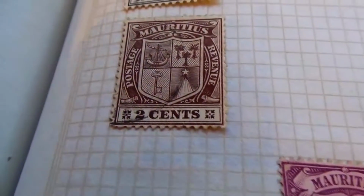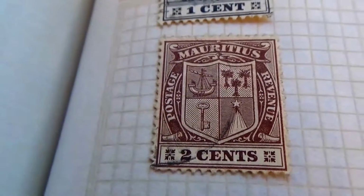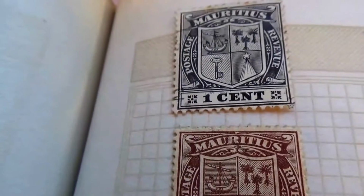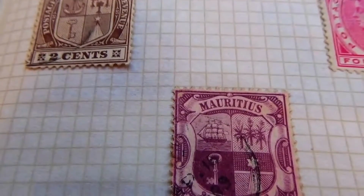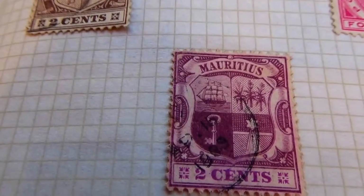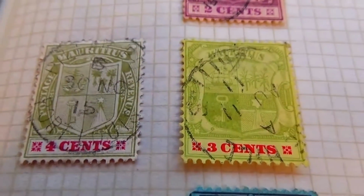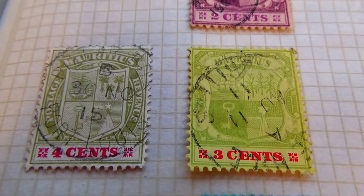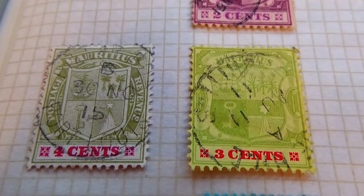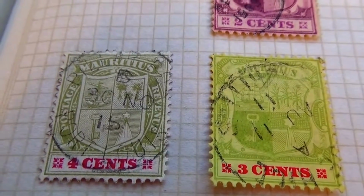This one's got a ship. This one here, that first one, was a different ship. Oh, those two have the same ship. And they changed the ship in the corner here. Changed a few of the pictures for this 2 cents. Now look at these two. Their cent value is written in red, which makes it really different. That is a 4 cents.